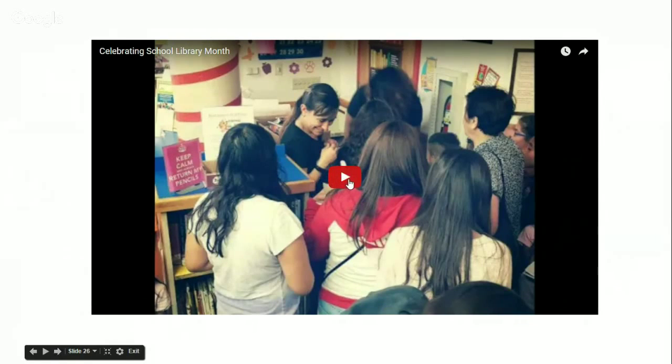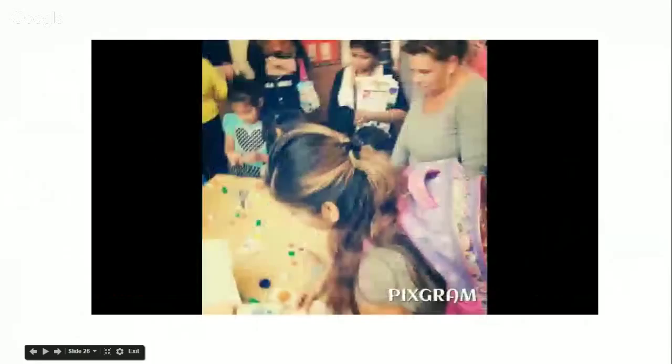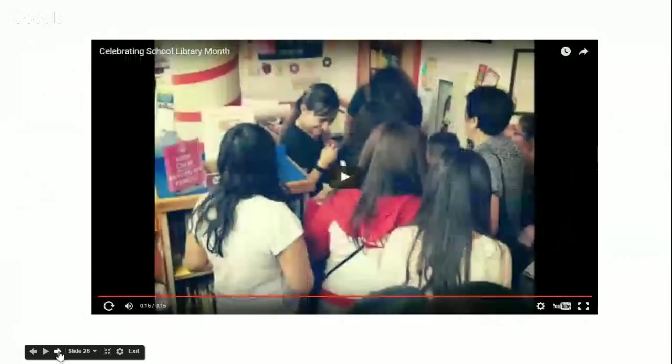I'm gonna see if this will play. Since it's a pictogram, I only have like 15 seconds, so the pictures flash pretty fast. Yay, that was very fast.